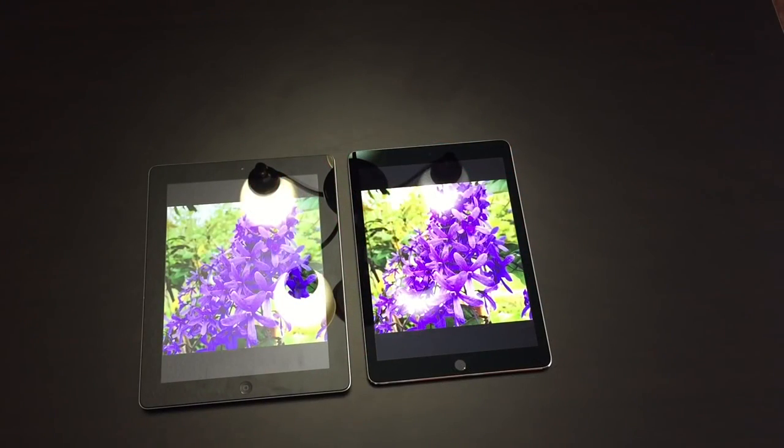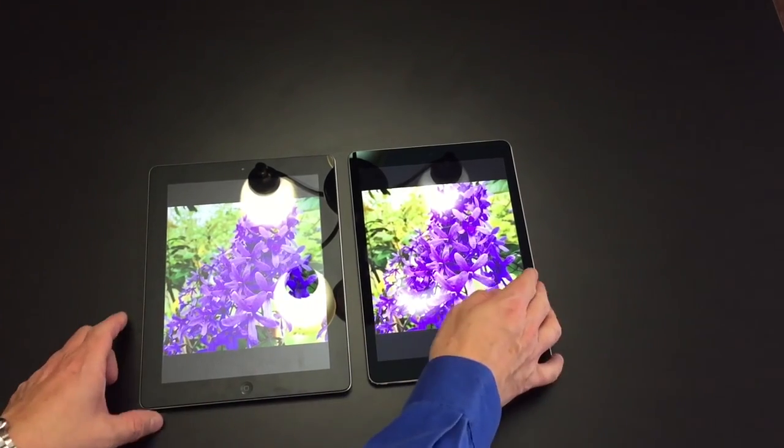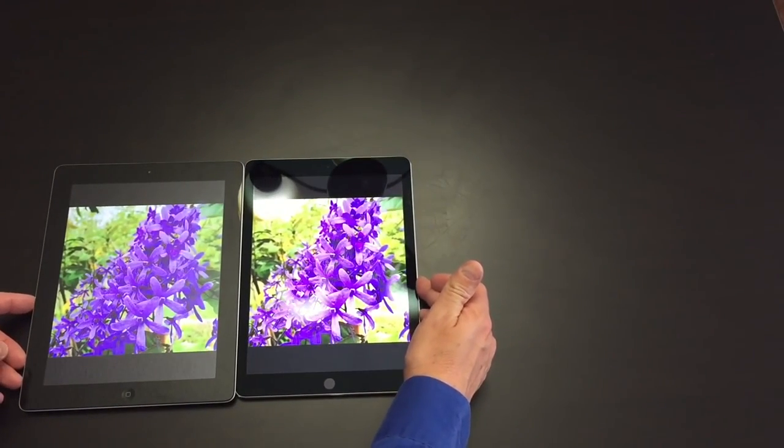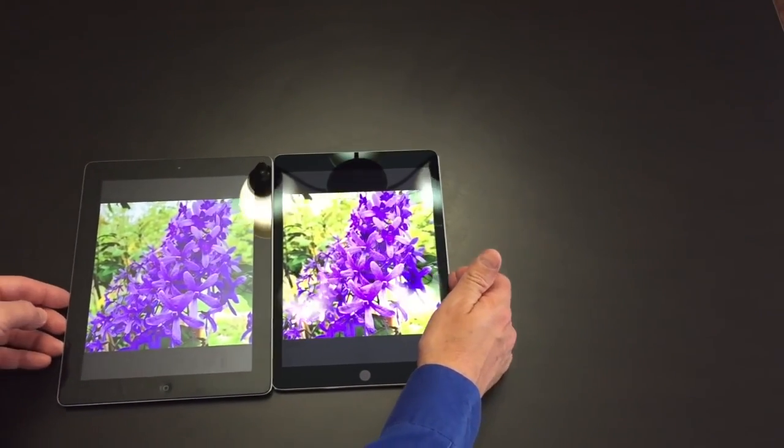So let's talk about that new display. As I mentioned at the beginning of this review, Apple states that this screen is 3 times less reflective than any other iPad before it. And if you compare it to an older display like this iPad 4, the difference is notable.